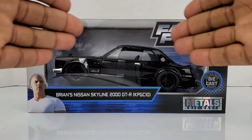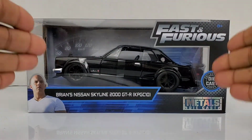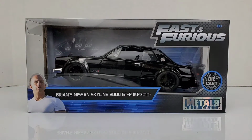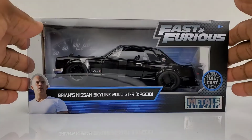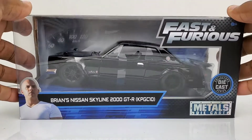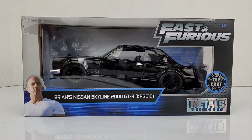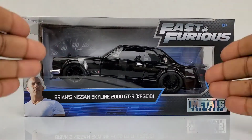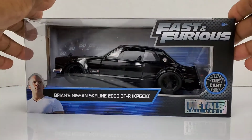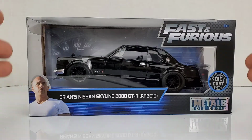Welcome back to the channel, guys, and today we have Brian's Nissan Skyline 2000 GTR. If you guys don't know about this car, and the ones that know, you know exactly what this car is, right? This is the first generation Nissan Skyline GTR, right? So this is where it all started, guys, from here with the GTRs, right?